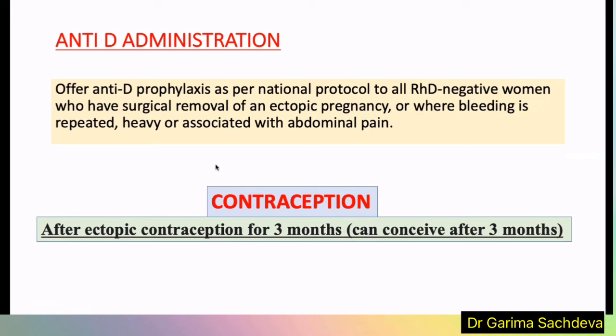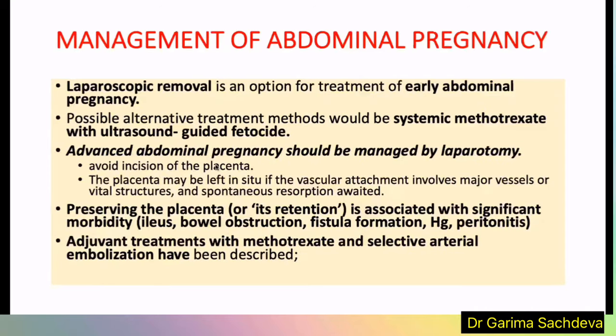Then post ectopic, because you have to monitor the beta HCG level until it comes back to the baseline levels, you should advise the patient that she should not conceive for 3 months. Okay, and after 3 months she can conceive. So this was about the tubal ectopic majorly.